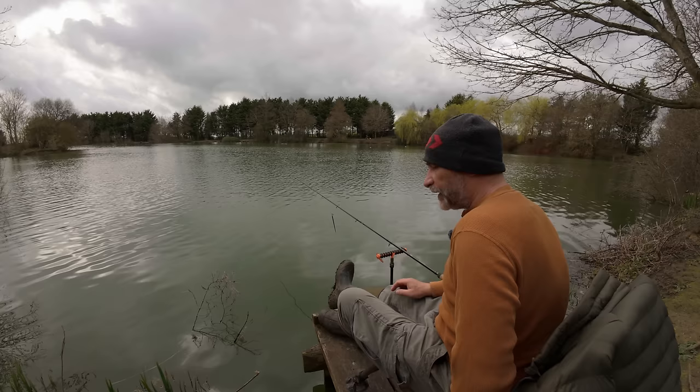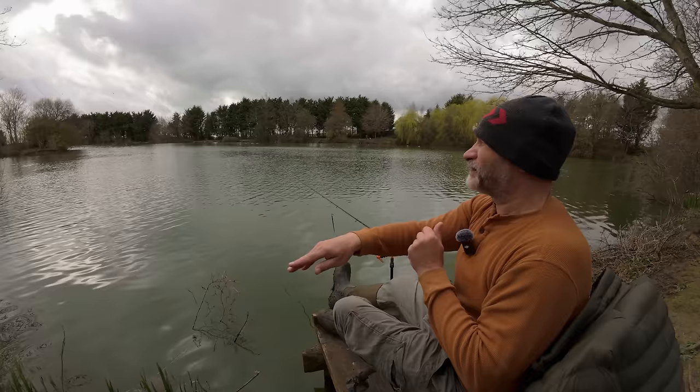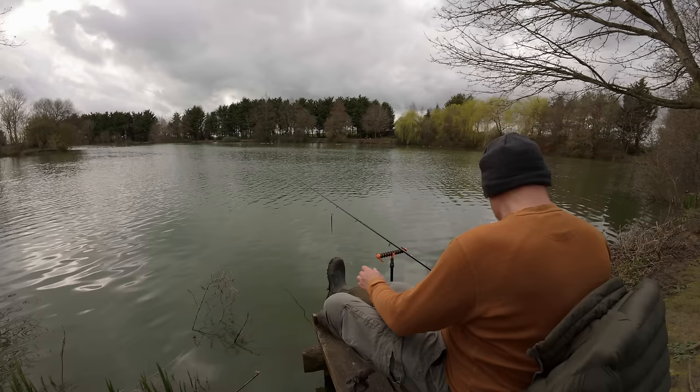Right, simple as that. As I say, I've got some very old maggots, which I've had to dry out with a bit of dry breadcrumbs. Might struggle a bit throwing this out. What I've got groundbait wise is just some of this stuff, Match Original, Frenzy Tempt. I'm not going to put too much in. I'm going to sort of rely on loose feeding, really, I think.